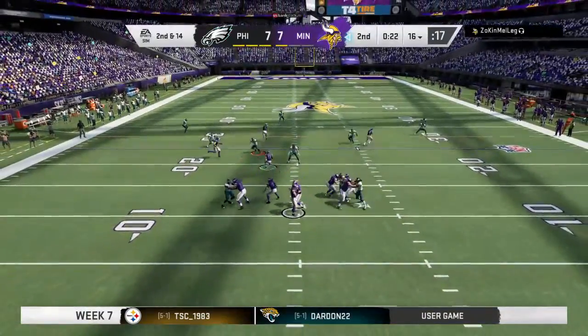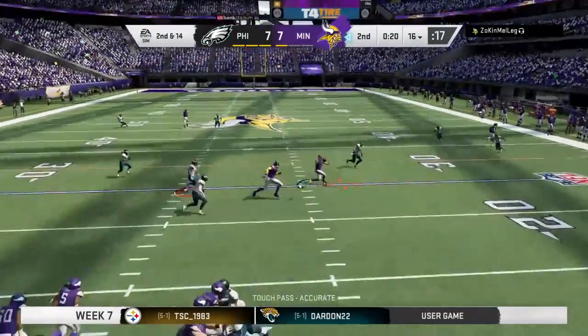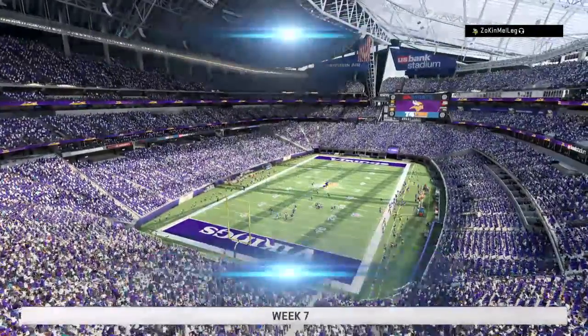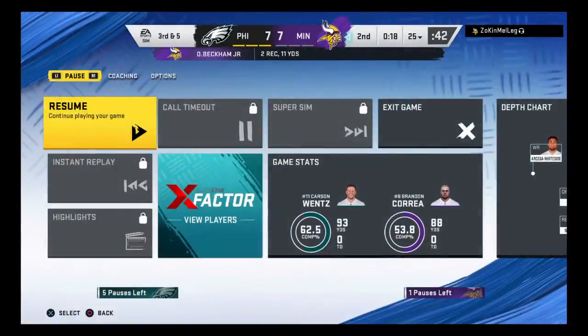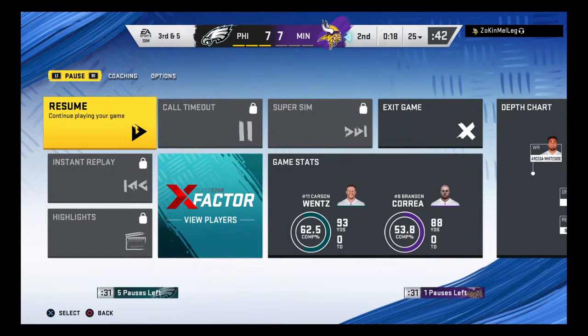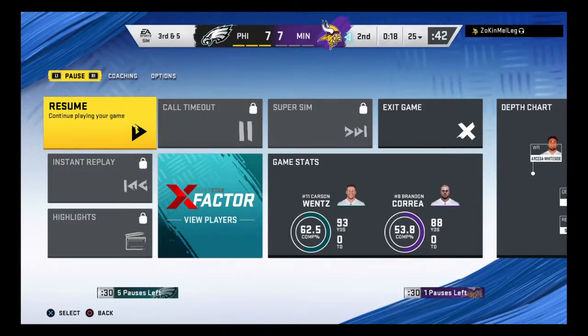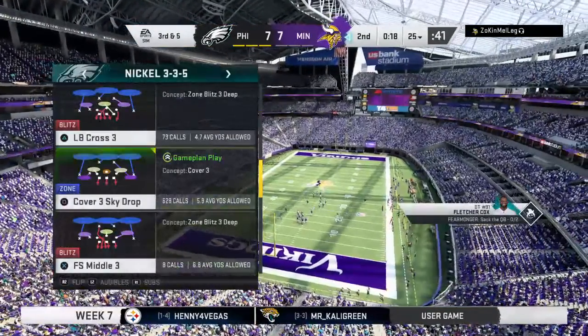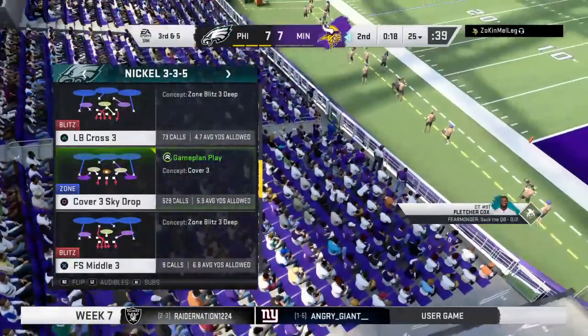Looking to throw on second down. Correa. It's caught by OBJ. The Vikings going to use their third and final timeout as the clock will stop with 18 seconds to go in the first half.